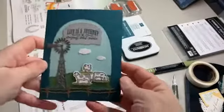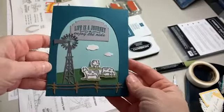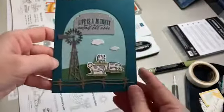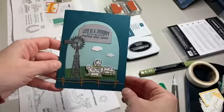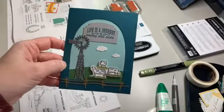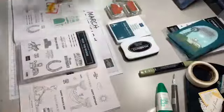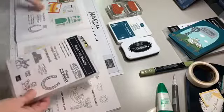I'll show you my cardigan facing this way. So this is the Ride the Range bundle. Lots of fun dies in here that just add so much character, great stamps, and I just love, because I live on a farm, I love everything about this. And so when I decided to get the bundle, it didn't take long to decide. It's from the mini catalog here, and it's on page 68.